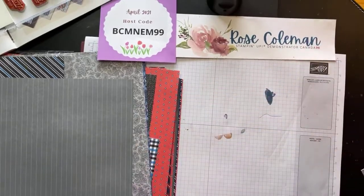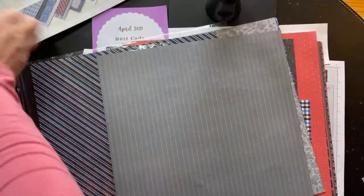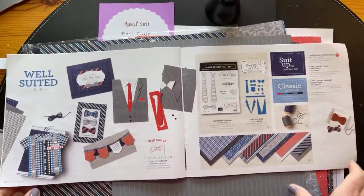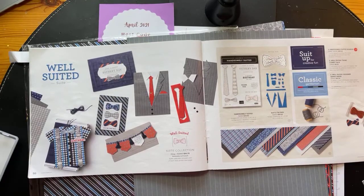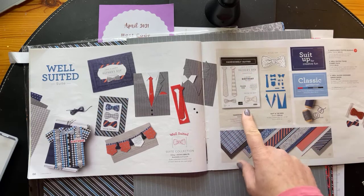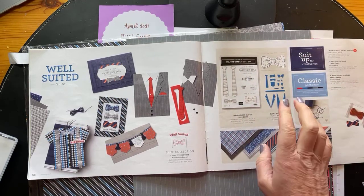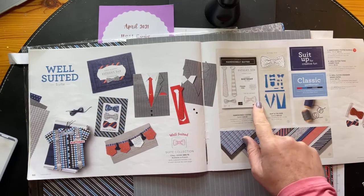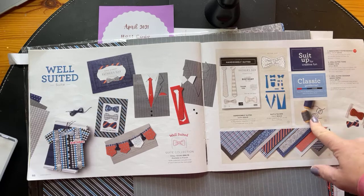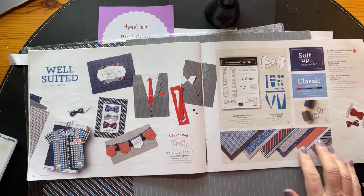Okay, so I have on my desk here the paper from the Well-Suited Suite. Let me bring in the catalog. So this is the Well-Suited Suite. It's all the beautiful, beautiful masculine stuff. The stamp set is called Handsomely Suited, and it has the suit and tie dies, which are fantastic. If you've been on Pinterest, you've probably seen ideas with this bundle. It is gorgeous. There's the twine, the Well-Suited Twine Combo Pack, and the Well-Suited Designer Series paper.